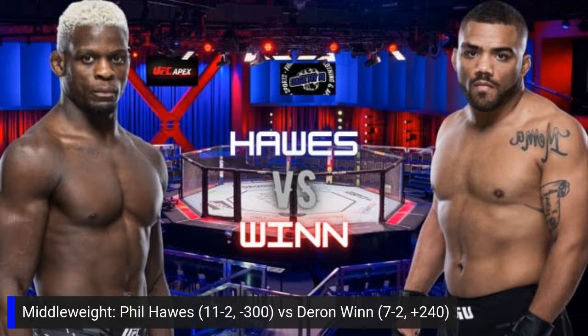Yeah, this is an interesting matchup because both of these guys are wrestlers who have knockout power. Winn throws slightly more, but is hittable, which will benefit Hawes, who is the more accurate of the two fighters and also has a 7-inch reach advantage. It's worth noting in this that Phil Hawes is 6 feet tall. Deron Winn is 5'6". He's very undersized for this division at 185. So that's something worth noting.